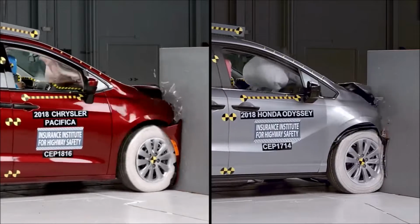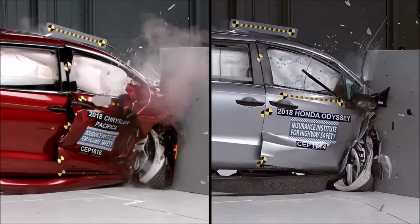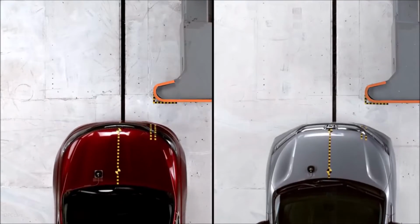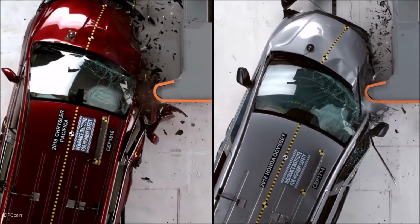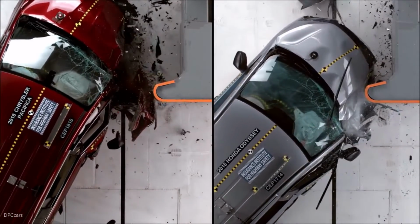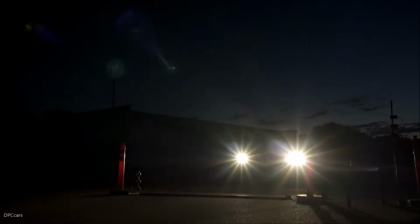The Chrysler Pacifica and Honda Odyssey are 2018 IIHS Top Safety Picks. In addition to qualifying crash test ratings, they're both available with superior rated front crash prevention systems and acceptable headlights. Good rated headlights would have earned them the Top Safety Pick Plus award.